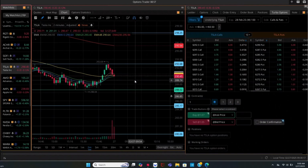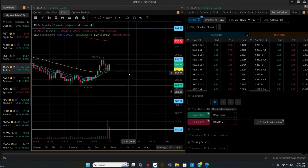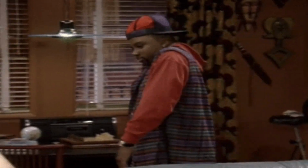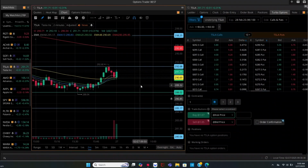We've been getting really good at identifying this break and retest. So at the open, we're already on the retest. And I saw this, but I didn't have the confidence to jump in. Oh, hindsight is 20/20. This was an easy couple hundred dollars off the break.